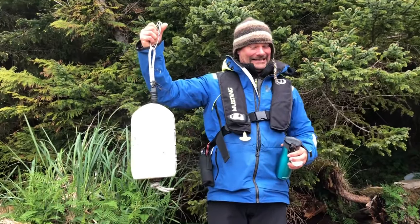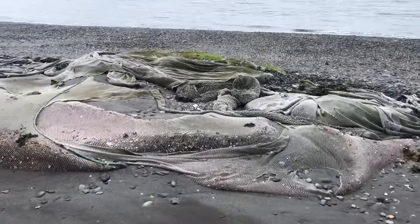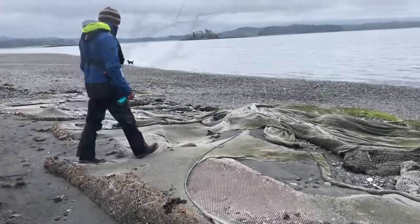One man's junk is another man's treasure. Big old fishing net up on the beach. Wow, what a mess.